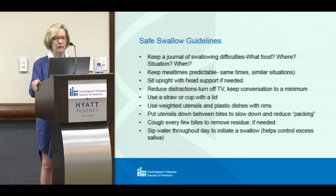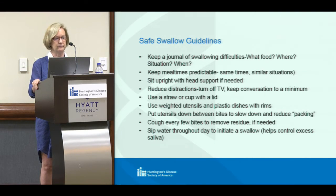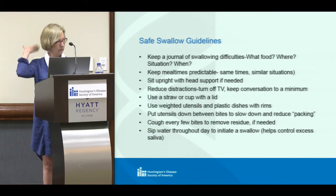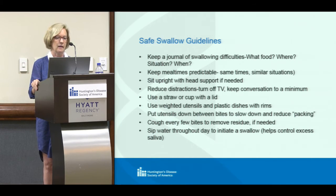Keeping meal times predictable, that's a similar situation, because people with Huntington's disease like predictability. Sitting upright with head support if needed. A lot of people might be in wheelchairs now, and we all know wheelchairs don't have a lot of support for the back of the head, and there are some that do, but if you need that.